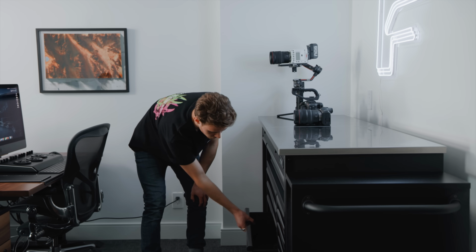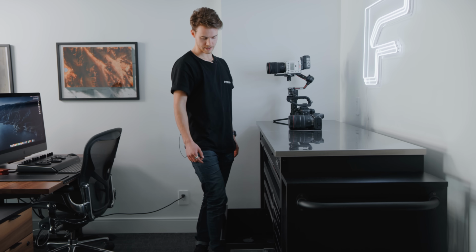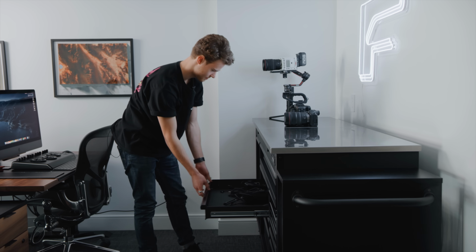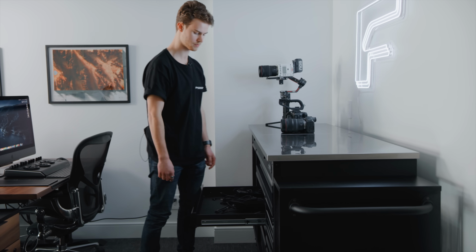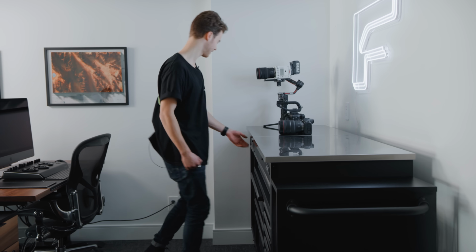Moving over to the bottom one, we've got all the lenses in here. Usually we have the 2 Reds in here as well. Going up, we've got an empty drawer there. Here we've got our power cables for the Reds and laptop chargers as well. And here we have a keyboard for some reason, I'm not quite sure why.